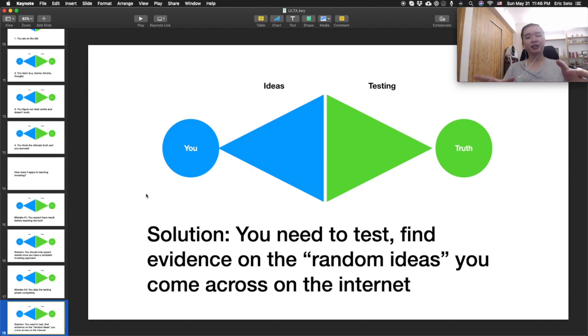Now, the solution is really you need to test and at least, bare minimum, find evidence on these random ideas you come across on the internet. Because whenever someone posts an investing strategy, which is very common, on a forum, there's really no result. They don't tell you what is the return you should expect. They don't tell you when the strategy breaks. They don't tell you what you should do when there's a market crash.